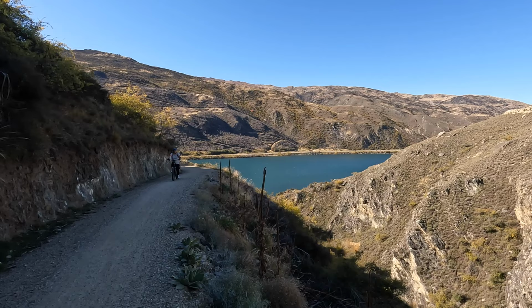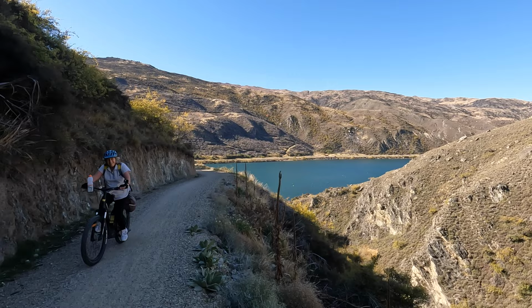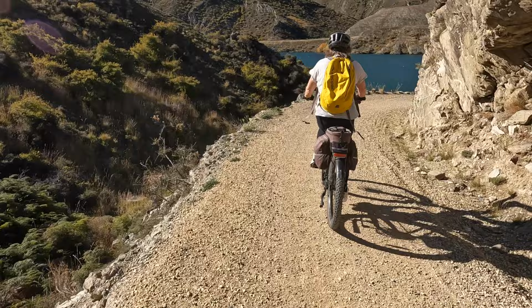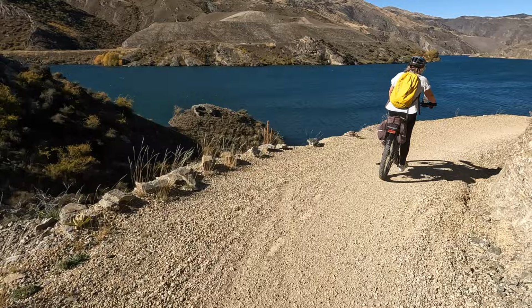Well, how are you going? Yeah, good. Thank you. The wide angle lens of our camera does not show how steep the trail is in places. It tends to flatten it out a little. It's steep here on this corner. Nice and calm down here.